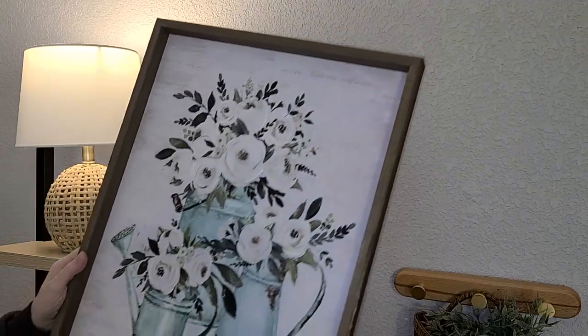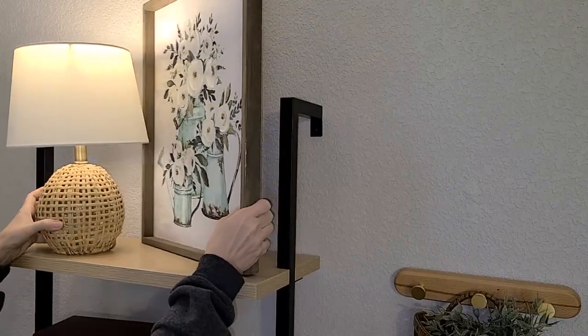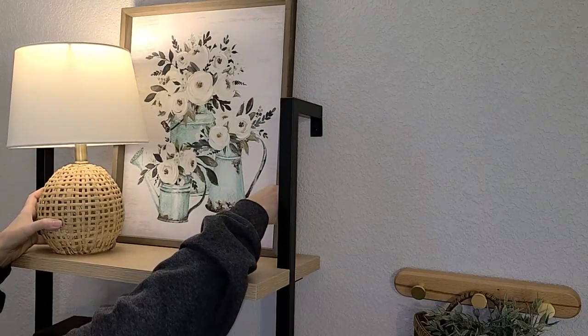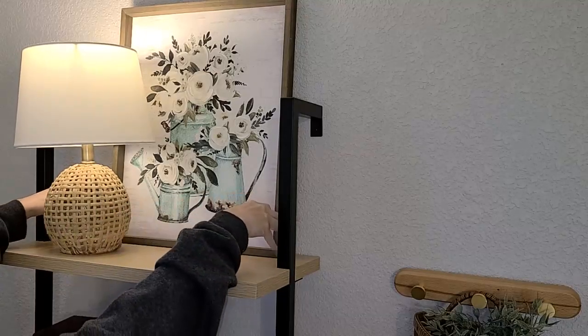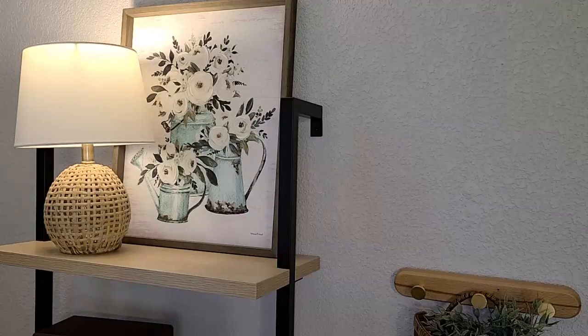Okay, and this one's rather large. It's really, really large, but I love the watering cans. It's kind of a cottage farmhouse, and I love that. My style's a little cottage, a little farmhouse. There, that's pretty too. I love the brown wood frame. Oh my. I did not know I was gonna like all three of them. I honestly didn't. So let me know in the comment section which one you like better, and then let me think over which one I want to go with.